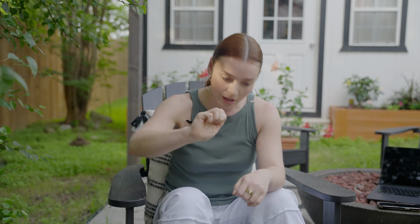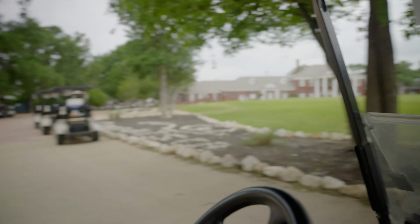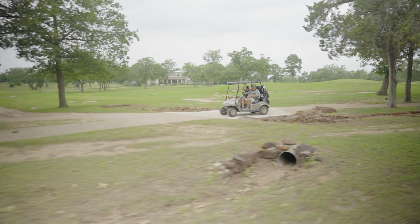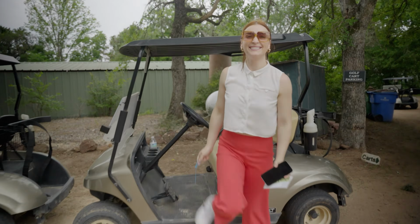We got our little key to turn on the golf cart. We got in there and then just kind of putted around very slowly because I didn't realize how slow these golf carts were. But we putted around for a good 25 minutes and we saw some really beautiful scenery and saw lots of people golfing, and it was a really cool experience.